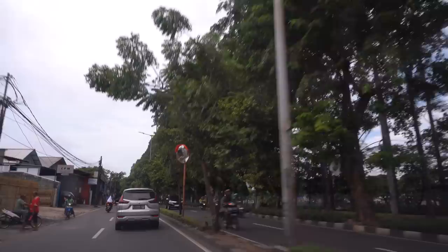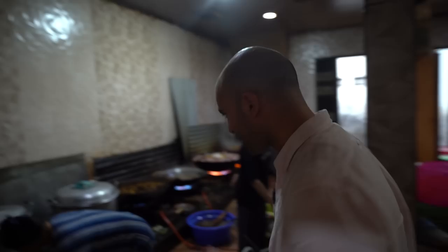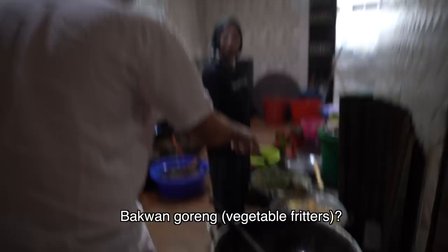Ah, getting full, but we have one more place to go. So, andiamo. We got invited inside the kitchen. Hello, bu. Oh, bakwan goreng. Enak banget. Look at the duck. Mamma mia, look at the duck.